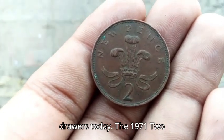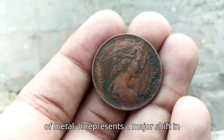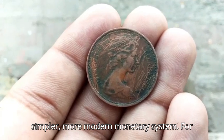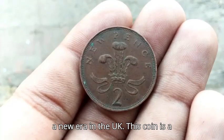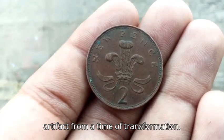The 1971 2 new pence coin is more than just a piece of metal. It represents a major shift in British economic history, the move to a simpler, more modern monetary system. For many, Decimal Day marked the beginning of a new era in the UK. This coin is a reminder of that change, a physical artifact from a time of transformation.